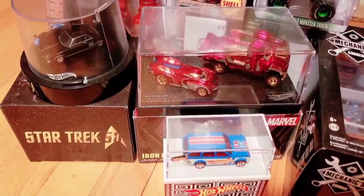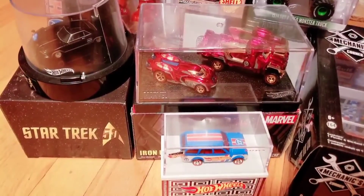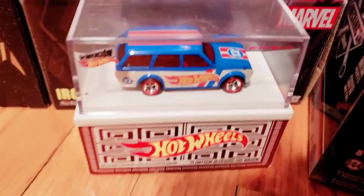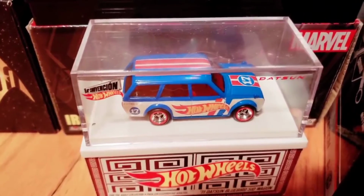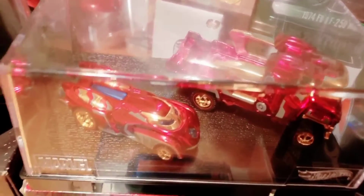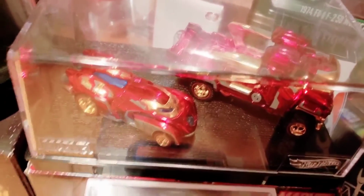And down here are the last 3 Hot Wheels in this showroom before we move on to their die-cast. They're all convention cars. This is a Mexico convention Datsun Bluebird wagon. This is a Marvel Series 2-pack of Iron Man and Hulkbuster. It was a shared convention exclusive, Redline Club exclusive car.